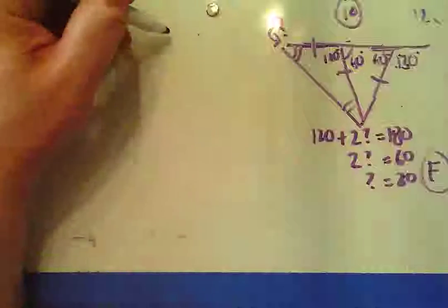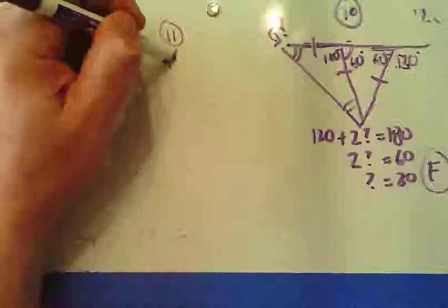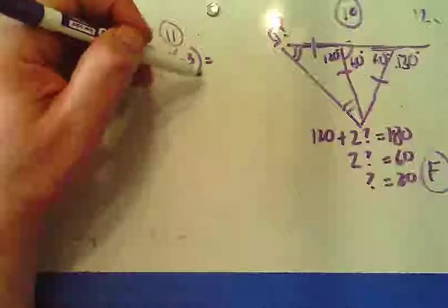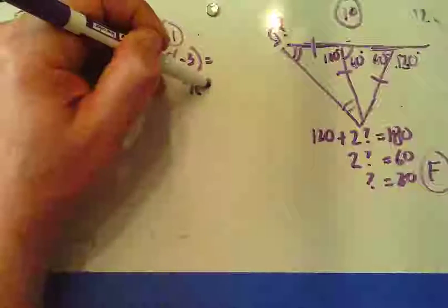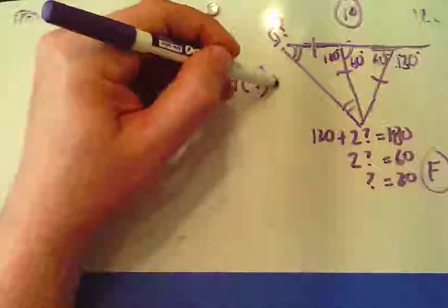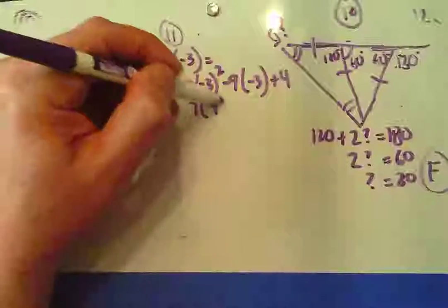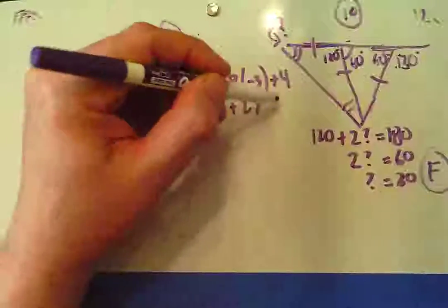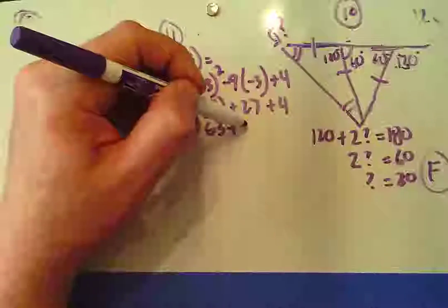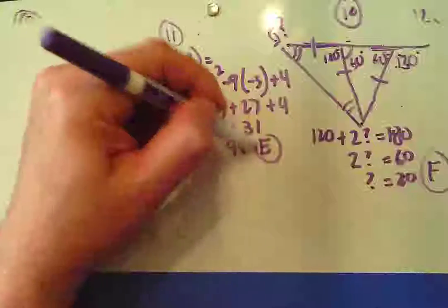How about 11? 11 says f of negative 3. Well, we know we're supposed to plug a negative 3 in for all the x's. Negative 3 squared minus 9 times negative 3 plus 4. So this will be 9 plus 27 plus 4, or 40, which is choice E.